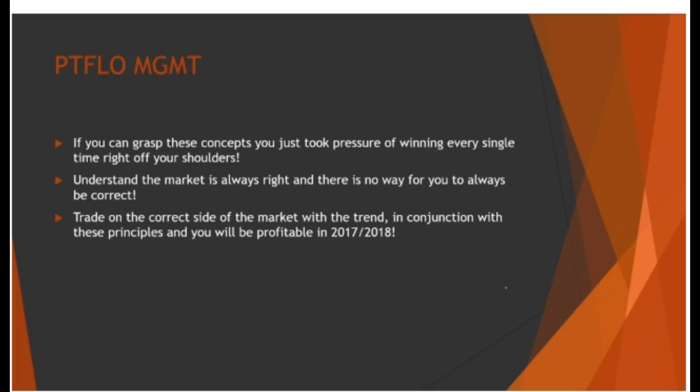Now, if you can grasp these concepts, you're going to take pressure off of winning every single trade. And a lot of people, that's the main issue that they have, is that they think they need to win every single time to make money in the foreign exchange. That is just not true. What you need to do is understand that the market is always right. There is no way for you to always be right. The market's always right, but you're not. I'm not, nor is any professional trader out there, any portfolio manager, anybody.